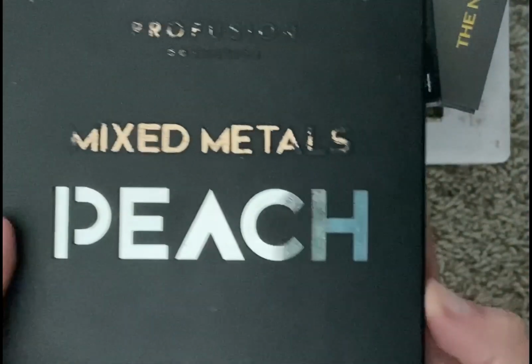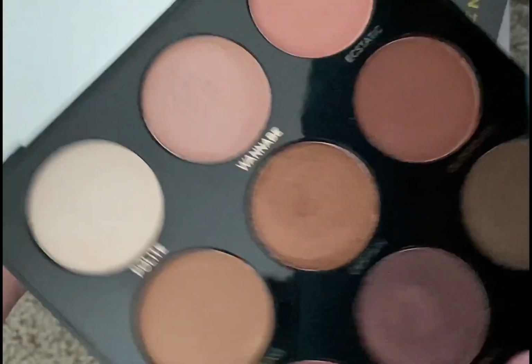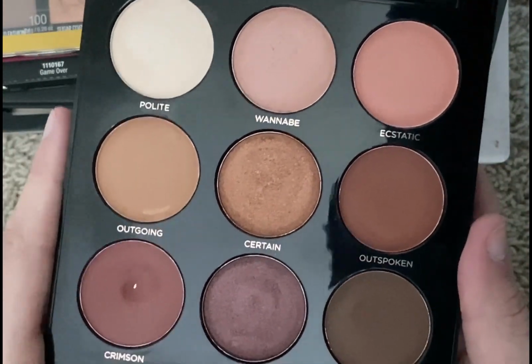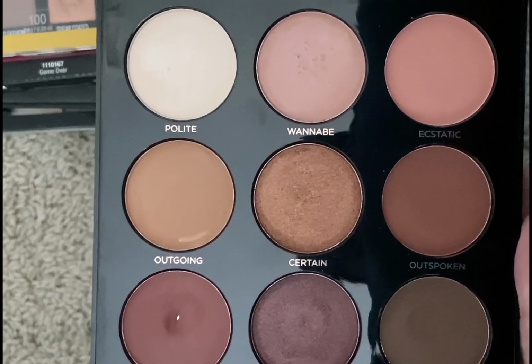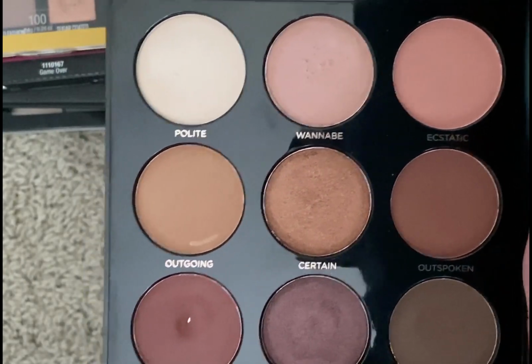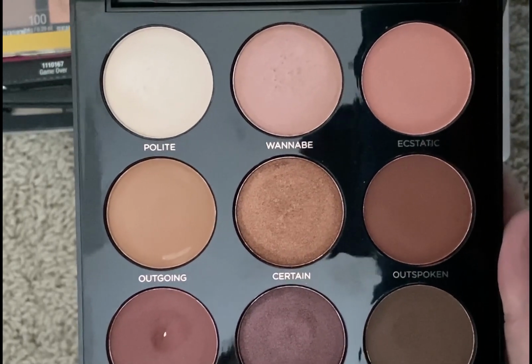Next, from Profusion, we have this Mixed Metals Peach palette. I'm honestly not sure if they make this anymore. I feel like at one point they repackaged it, possibly reformulated it, but I'm not sure. Don't quote me on it, but this is a palette that I tend to forget about, quite honestly.